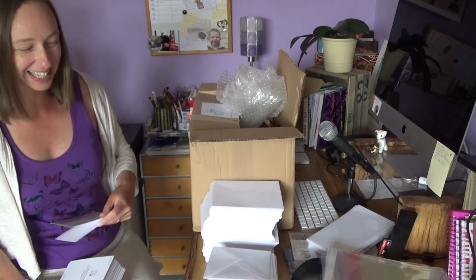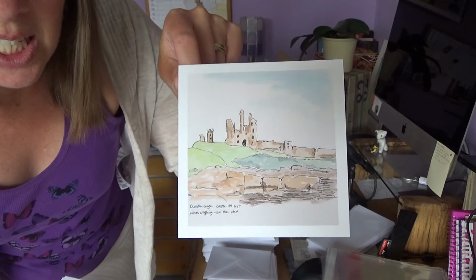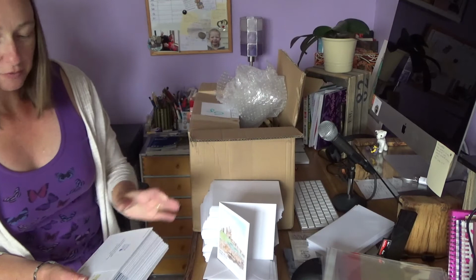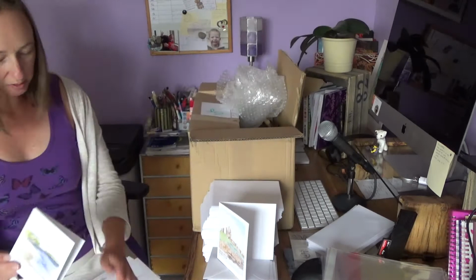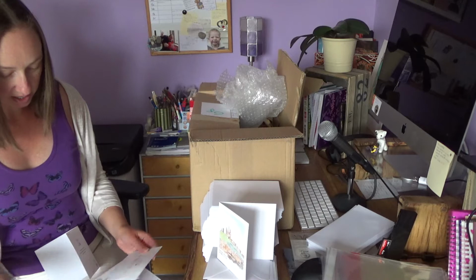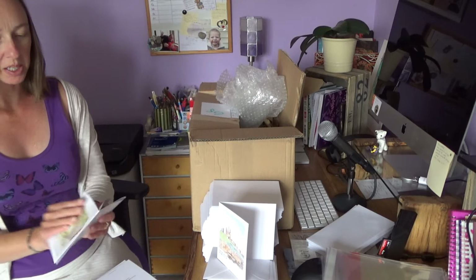These are the sketches, and that is Dunstanborough Castle, which I did on the 29th of June 2019. So that shows you how long it's been that I've got round to doing these. I really like these, and for these ones I've kept a little border around them as well. That was Derwent Reservoir. This is Bolam Lake, and I've got a Morpeth Bridge one there as well. I think I might do these in sets. I can't remember how many I've ordered of these ones, but I love those.